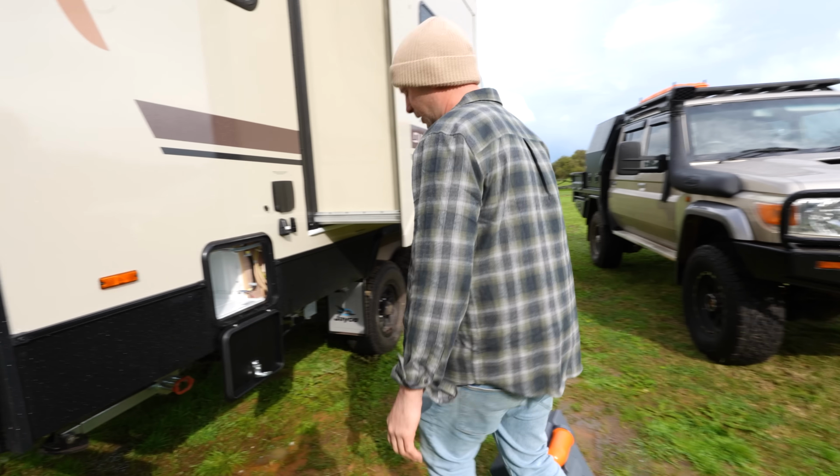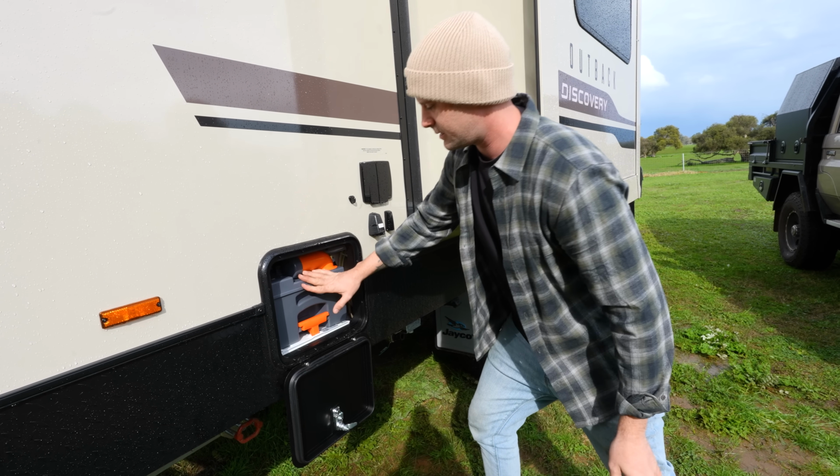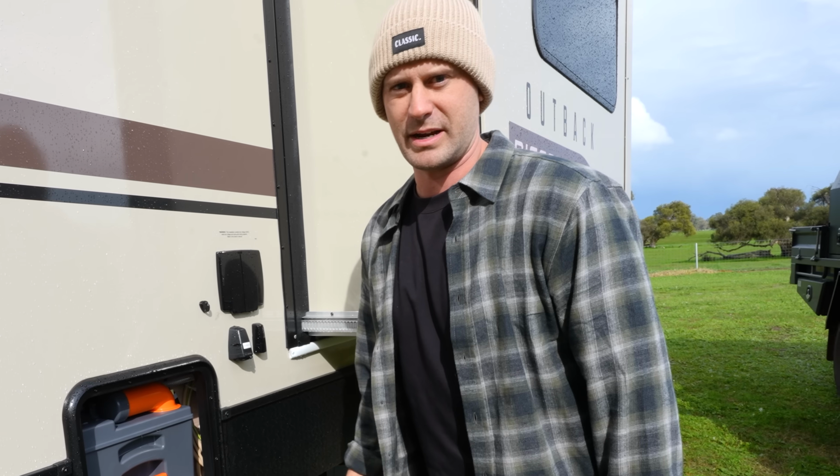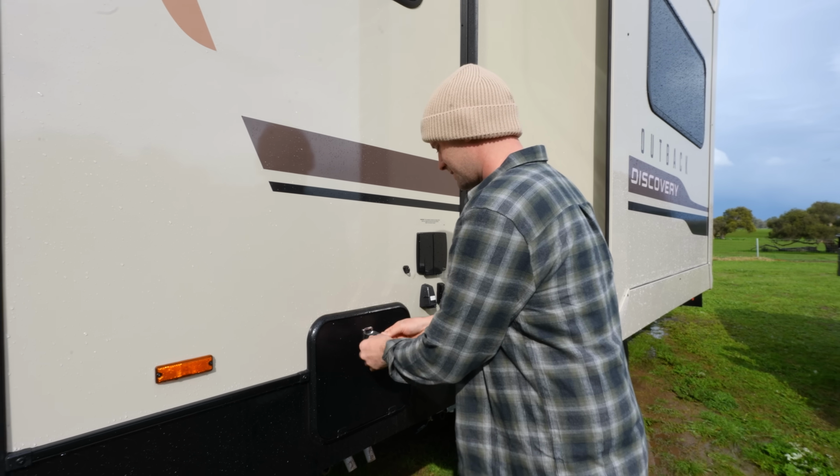Much easier than our old cassette toilet we used to have. So that goes in there. Dump your toilet back in straight away. Crazy. It's probably the most normal thing that I know, so normal to everyone else, but for us it's just amazing.